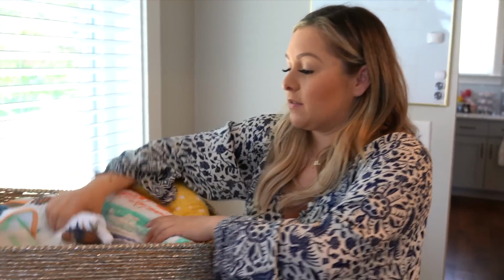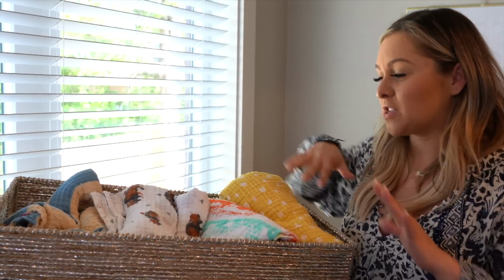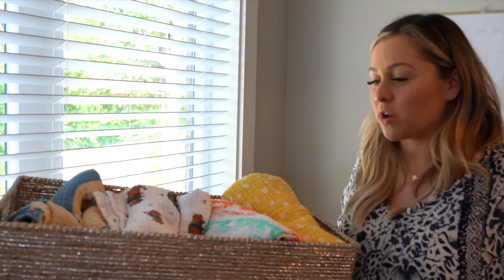I have swaddles. So these are a bunch of cute ones. I like Aden and Anais. I think that's how you say it. They have these really, really cute ones. This is a little beach scene, and this is a little polka dot. Then there's a little Pooh Bear one, bisons. I have a little cactus one, and they're just so sweet. I've been taking a lot of his little pictures in his swaddles too.